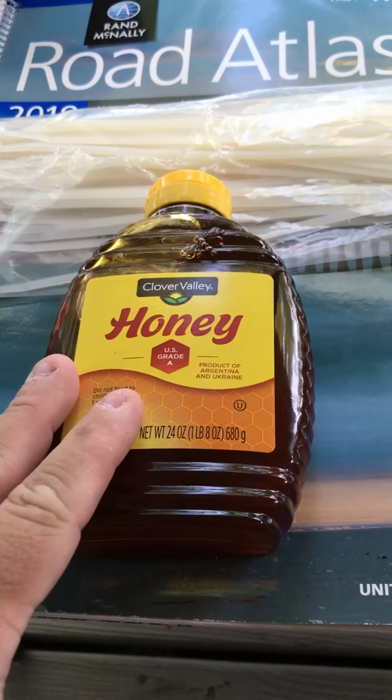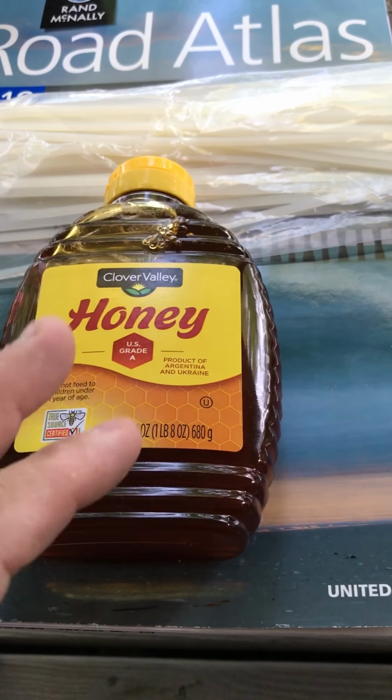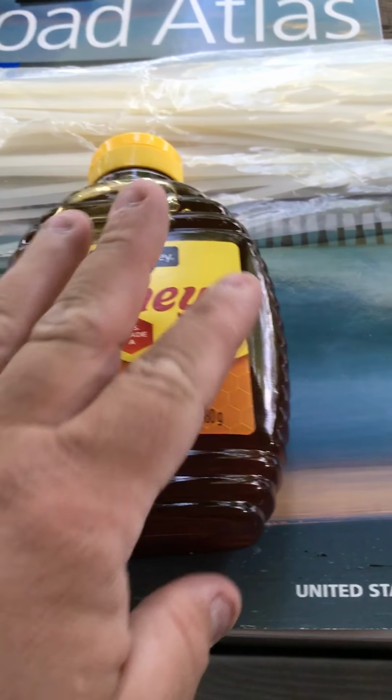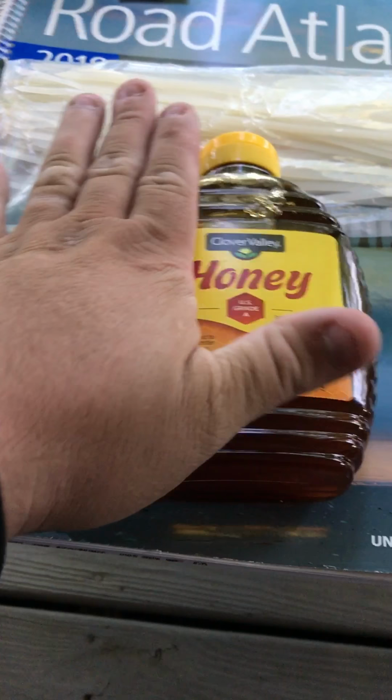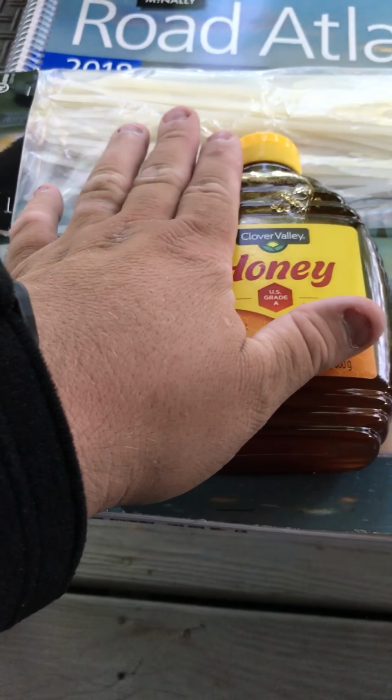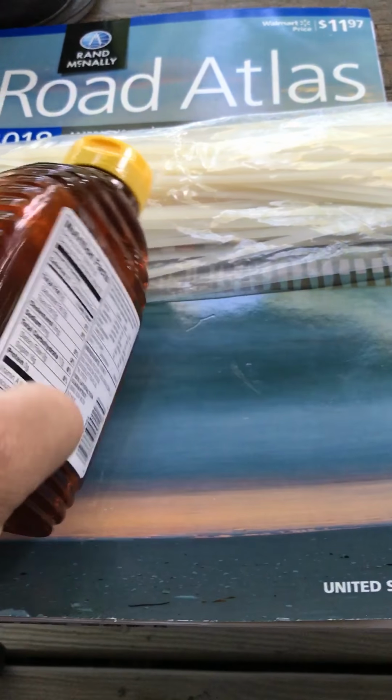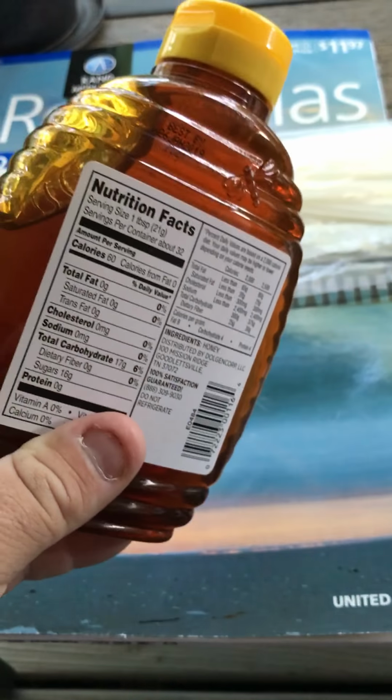Now at this size, this is easy for me to store. It's easy for me to use, rotate into my pantry. My kids like honey. I like honey. And they can use this. This is about the same size as my hand. And they can use it. So I pick one up. It's relatively inexpensive as far as honey goes.